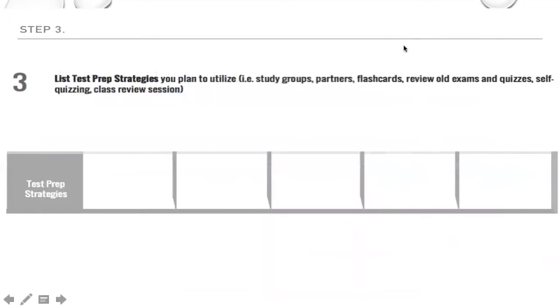And the last part, we've hit this home a lot in a few of our webinars. Test prep strategies are really, really important. So really being able to check for understanding, making sure you really understand the material thoroughly. So figuring out what types of strategies you're going to do for each of your final exams.